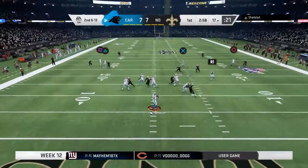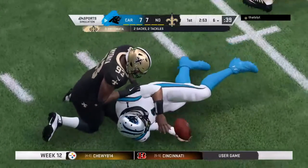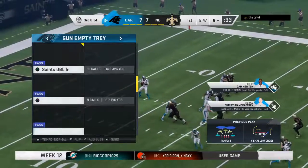A shotgun snap for Newton. And the Saints pressure gets him. Brought down for a sack. David Onyemata able to record his 5th sack of the season.